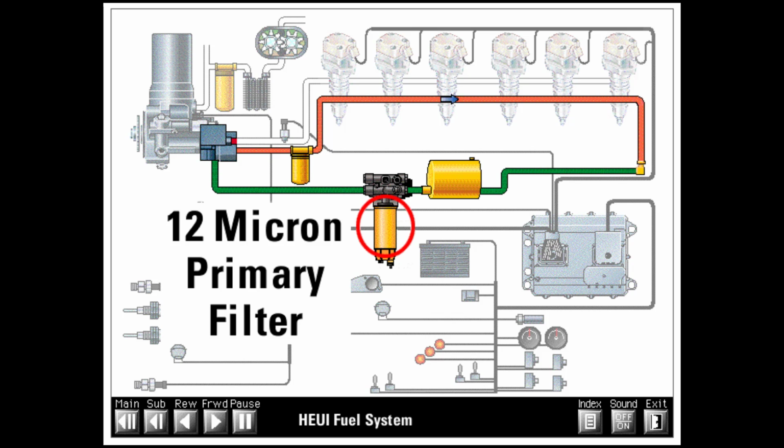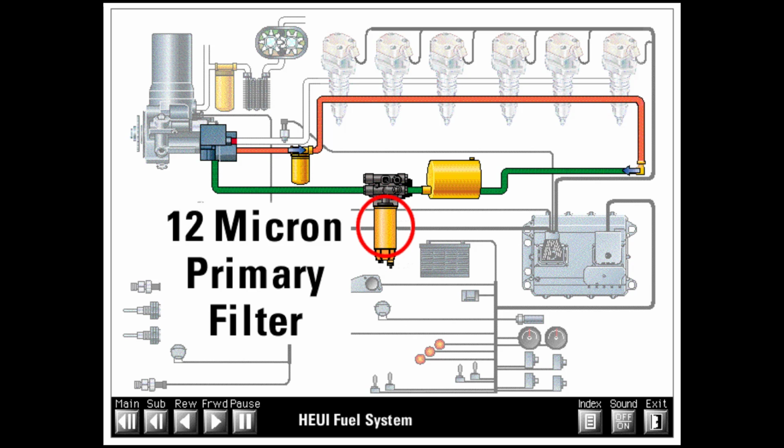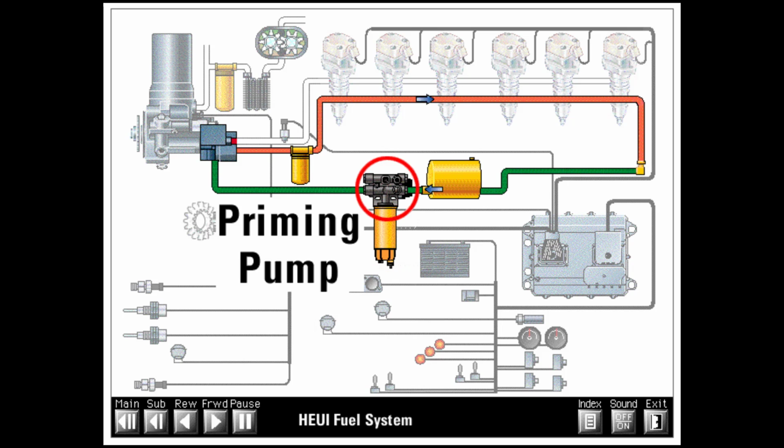The first component is a primary fuel filter and water separator. The filter rating is typically 12 micron and removes only very large abrasives. Its purpose is to help prolong the life of the 2-micron secondary fuel filter. A water separator is also included on the bottom of the primary filter element.